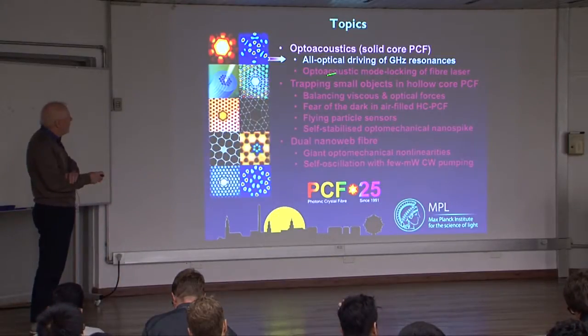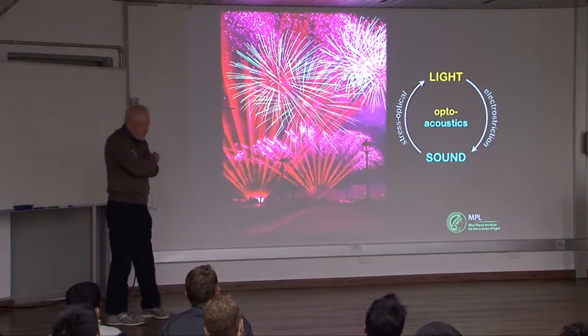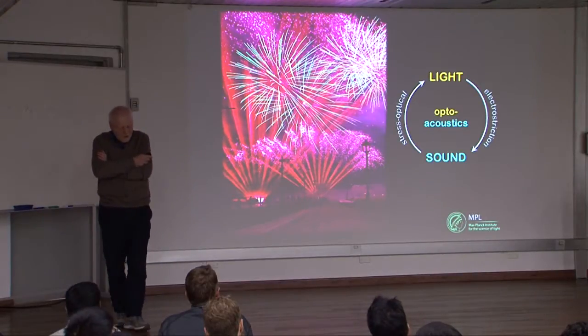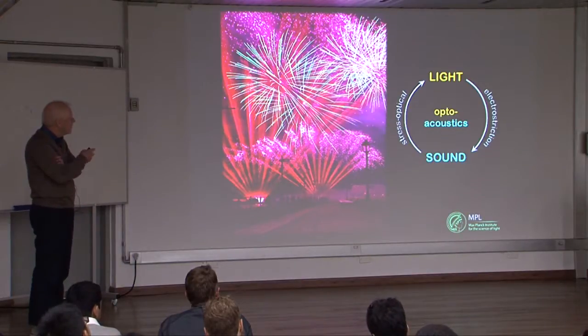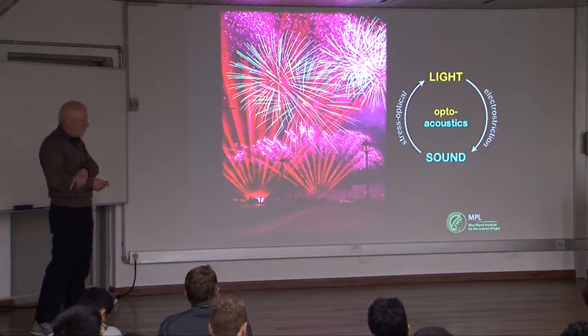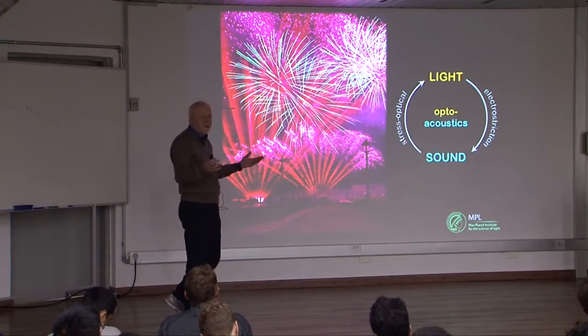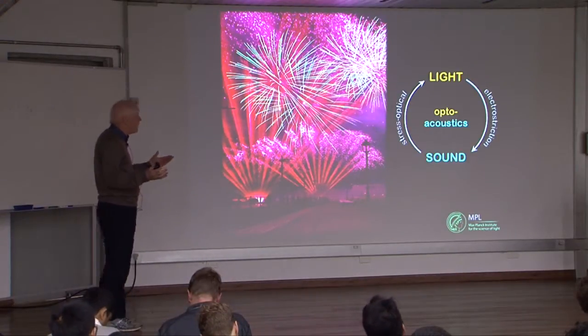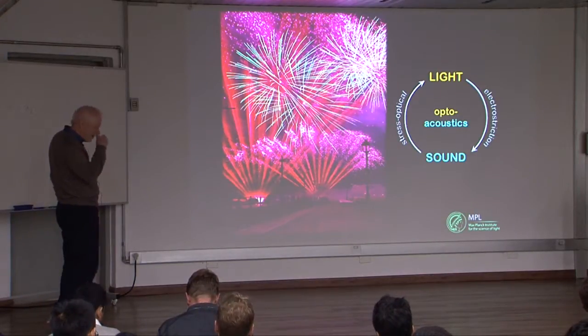So, all optical driving of gigahertz resonances. This is action and back action between light and vibrations. Suppose we start with a pulse of light. We know that through electrostriction, this will create strain in the solid material and therefore create some kind of high-frequency acoustic wave. This sine wave will act then back through the stress optical effect on the light.